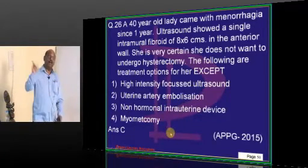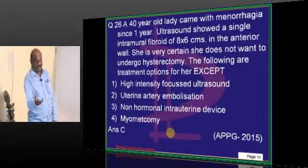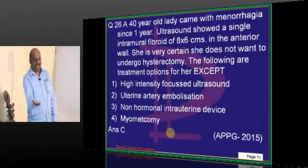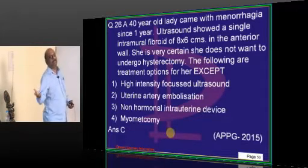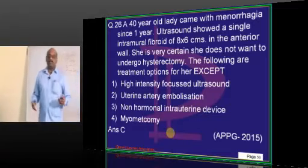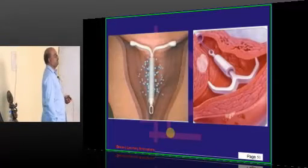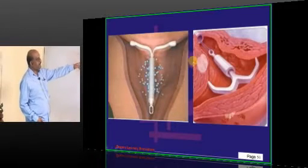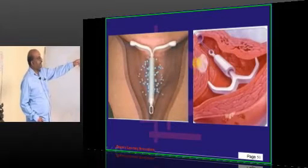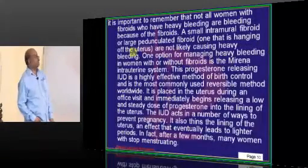IUCDs का non-contraceptive uses of the intrauterine contraceptive devices बोल के एक discussion Dr. Shilpa has done on the same floor in our weekend classes. So you should correctly answer, but no problem if you didn't answer. Because this comes under the 53 guess wala questions जो miss कर सकते. So this is an example of that Mirena being placed whenever a intramural myoma is causing the bleeding is what need to be remembered.